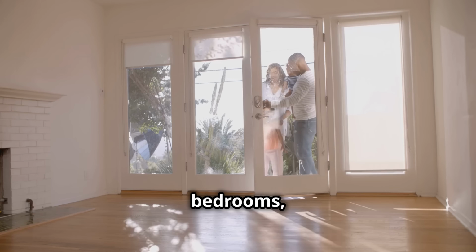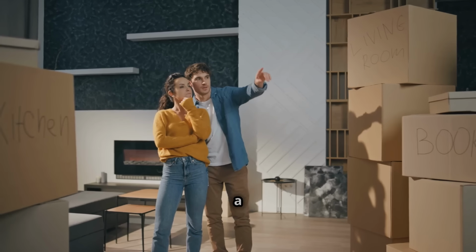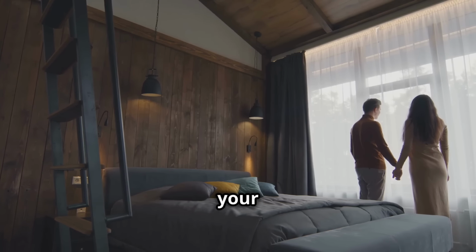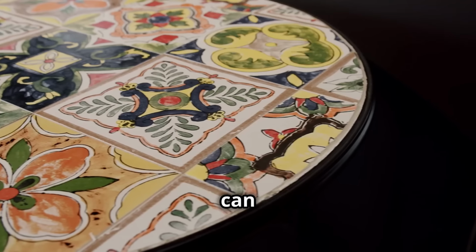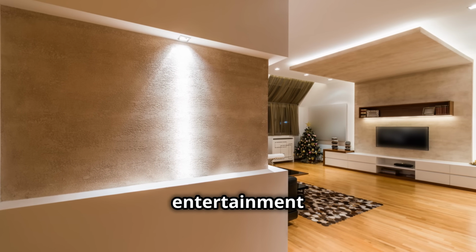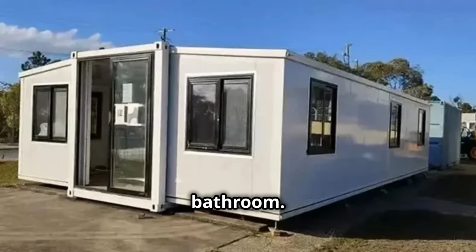With 2 bedrooms, this container home is perfect for a small family, or a couple who want a little extra space. Imagine having a dedicated guest room for when your in-laws come to visit. You could even turn one of the bedrooms into a home office or a gym. The living room is surprisingly spacious too. You can comfortably fit a couch, a coffee table, and maybe even a small entertainment center. This container home also comes with a fully equipped kitchen and bathroom.